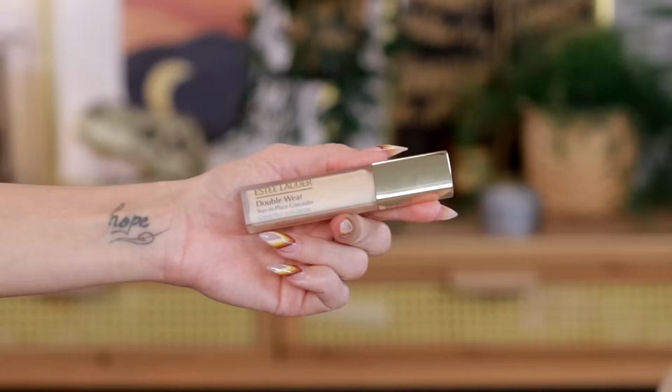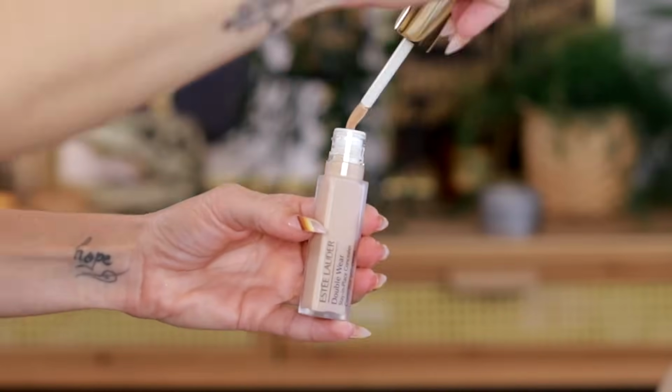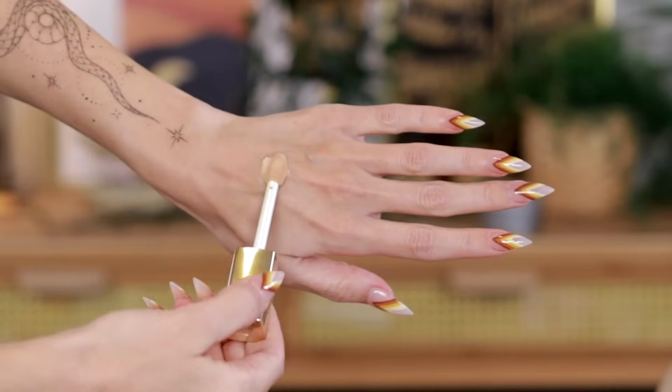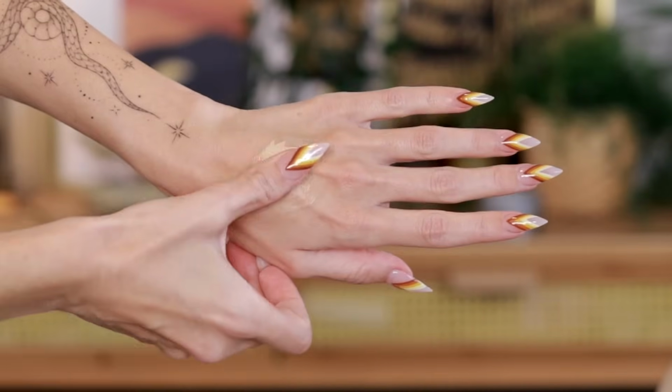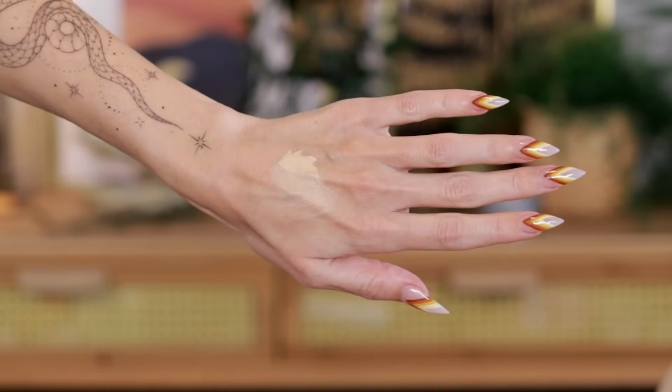I bought the new Estee Lauder Double Wear Stay in Place Concealer. I got this one at Ulta, and I got the shade 2W, which is a warm shade. I actually bought this one in store, and I am so excited. Do you remember how hyped the Double Wear foundation was?